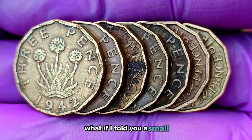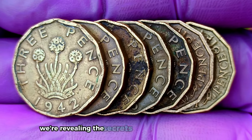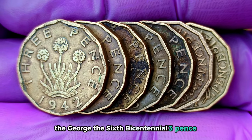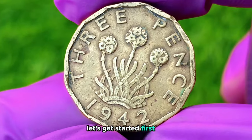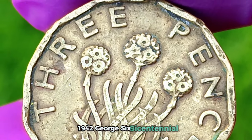What if I told you a small silver coin could unlock unimaginable wealth? Today, we're revealing the secrets behind one of the rarest and most expensive UK coins, the George VI Bicentennial Threepence. This isn't just history. It's a millionaire's jackpot waiting to be found. Let's get started. First up, we explore the most rare and expensive 1942 George VI Bicentennial.